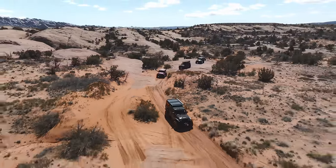Your Jeep killed it. Elizabeth's Jeep. Your wife's Jeep. My wife. Yes, it did awesome. It hung in there. I'm surprised how well it did. Pretty capable. So, it was a long one.